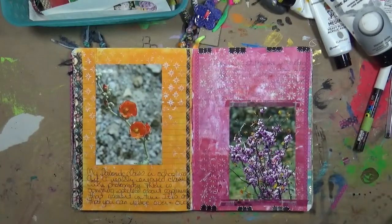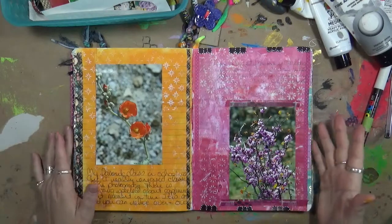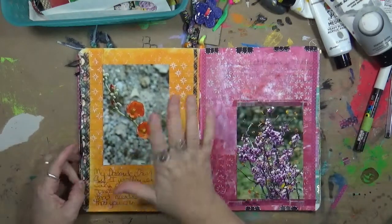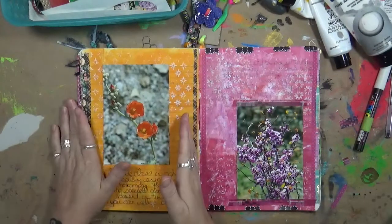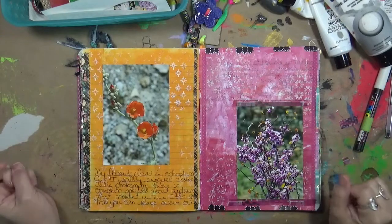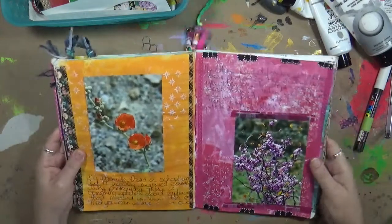Guys, I think I've pretty much done what I want to do on this page. And it's funny because I was thinking about doing this on both the pages, but this one I really like the way it is. I don't want to change it. So what I actually wrote, I did a little bit of journaling, and it's nothing crazy.